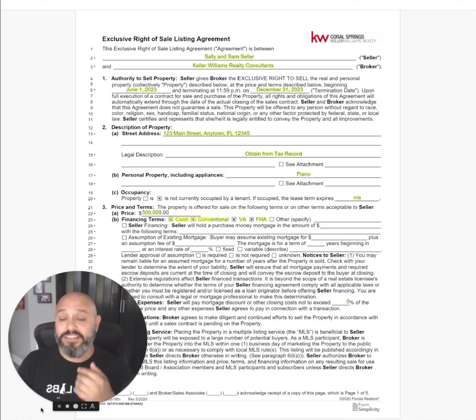If you have any questions about anything that's changing or changing any of the terms from this contract, contact your broker, contact your coach. Someone will be able to assist you. If you have any further questions about this, contact us at any time and we'll be able to walk you through this part of the transaction.